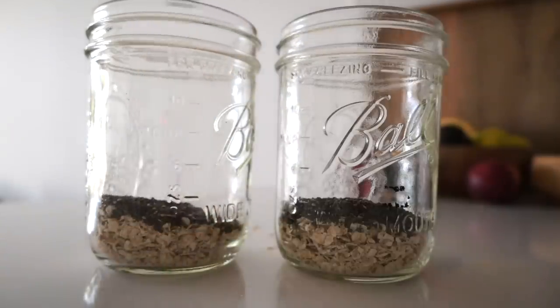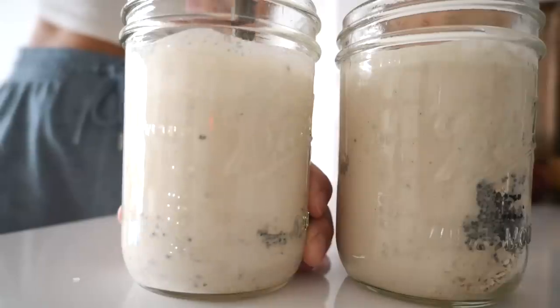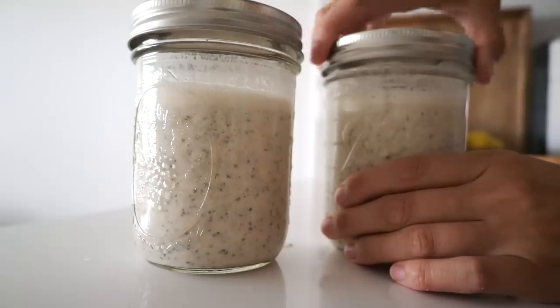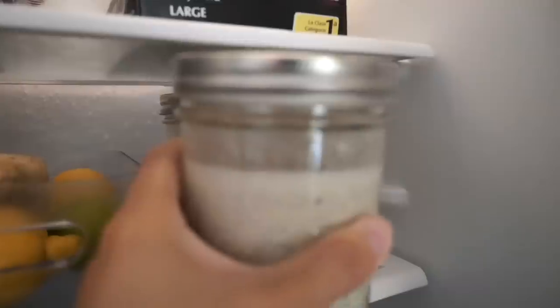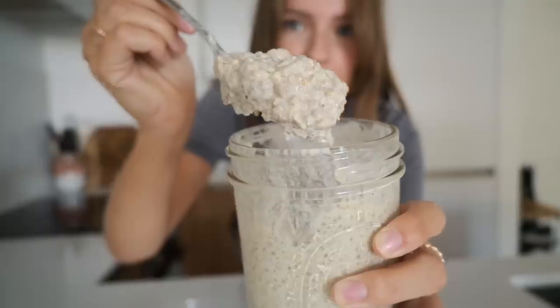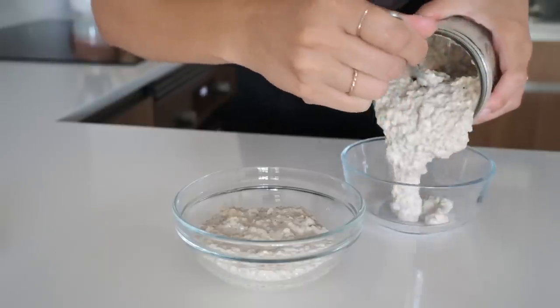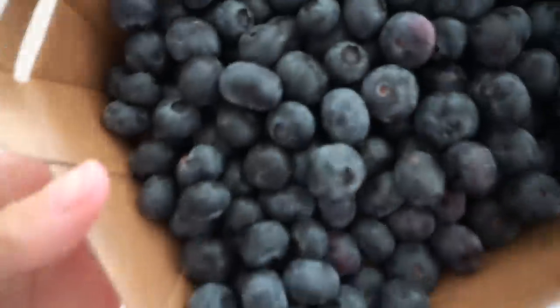Then you just add it over to oats and chia seeds. And I made 2 jars, so we have more for this week. So now in the morning it's usually a little bit thick, so I just add a little bit of plant milk, stir it around until I get this super creamy consistency. Yum.